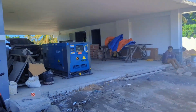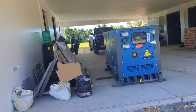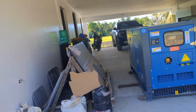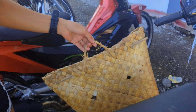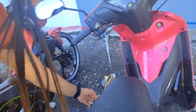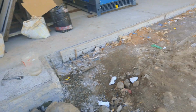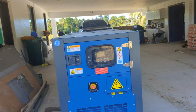I showed the generator. This is our backup generator. There's a chicken in there? Yeah, see? I thought I heard something moving in there. That's what they carry the chickens in. Sorry po. Hopefully it will not fly away. Here's the generator again.